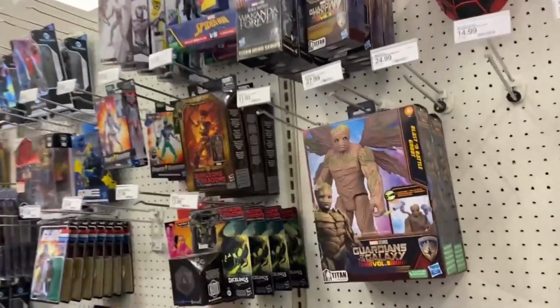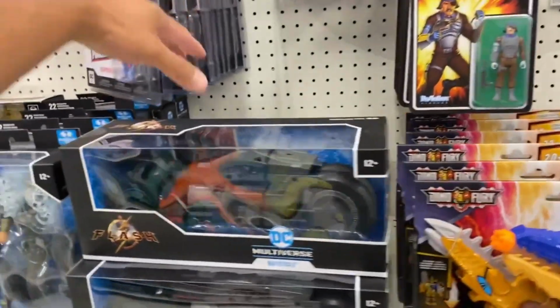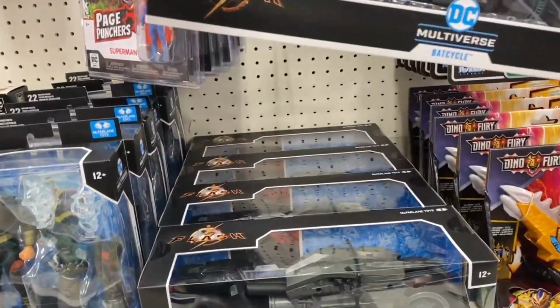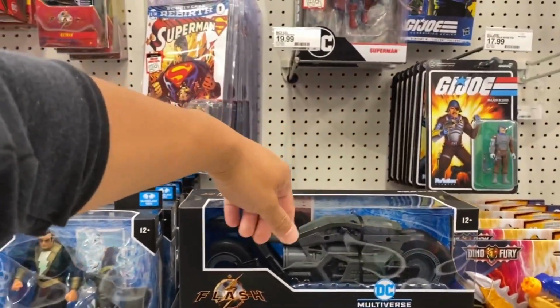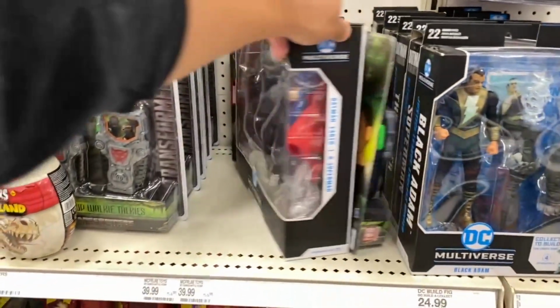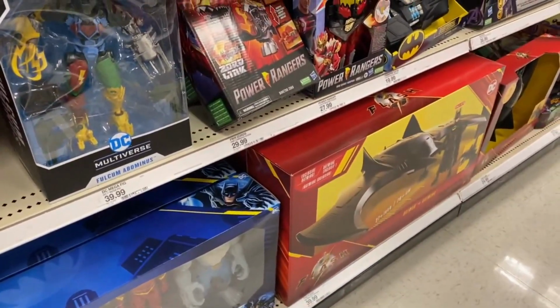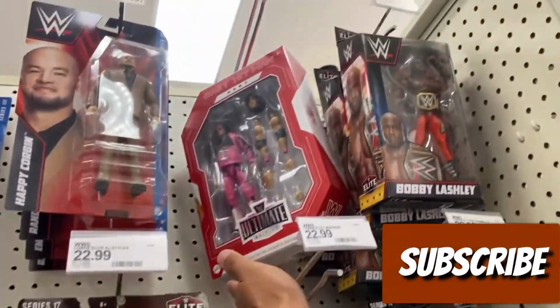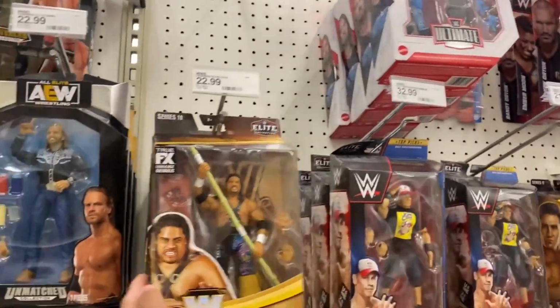I don't think there's any new Joes. Yeah, Ferris Falcon. Wow, they stocked up on the motorcycle. Jesus, look at that. That's it. Batwing's still here. Okay, Bret Hart's still here. Restocked on AJ, that's pretty cool.